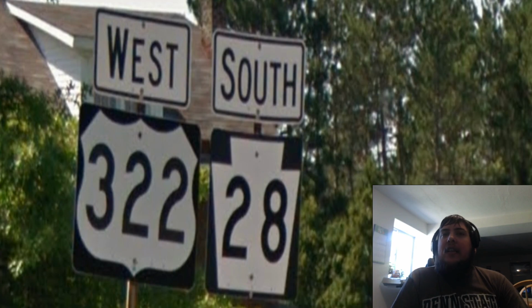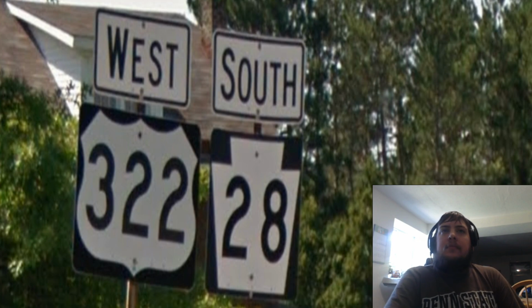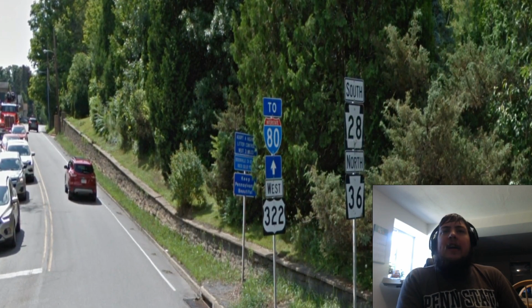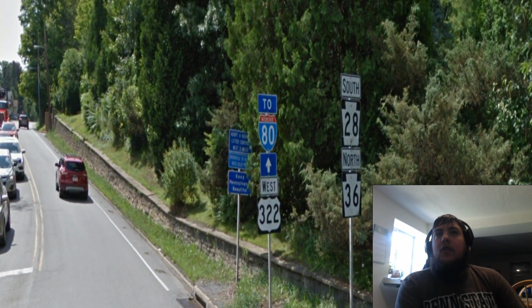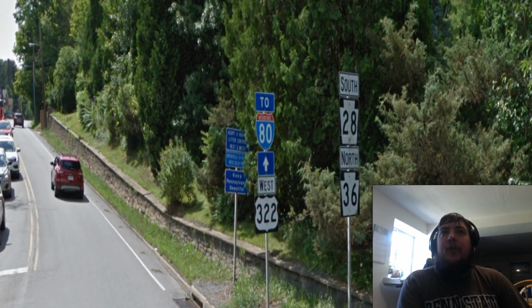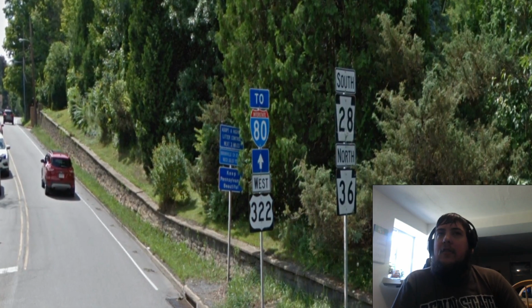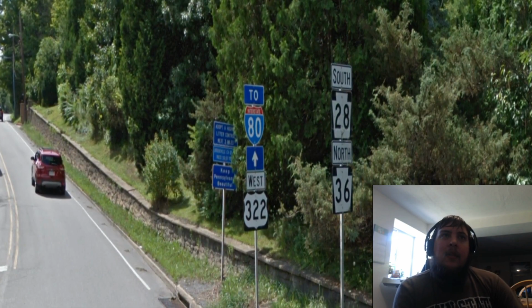And here as we get to the eastern edge of Brookville, we meet Pennsylvania Route 28, and we're concurrent with that as we go westbound and Pennsylvania Route 28 goes southbound. And then here we get our fun tri-directional concurrency once again, our very brief concurrency with westbound 322, southbound Pennsylvania 28, and northbound Pennsylvania 36. So that's a lot of fun to see.